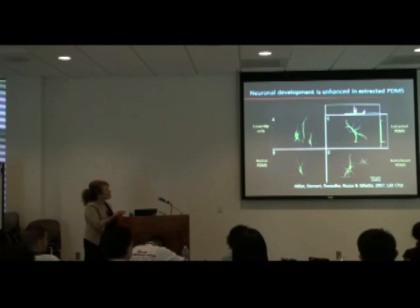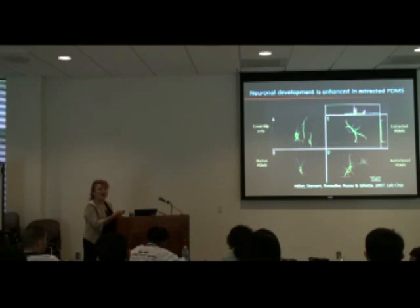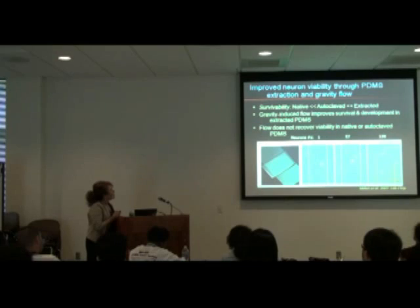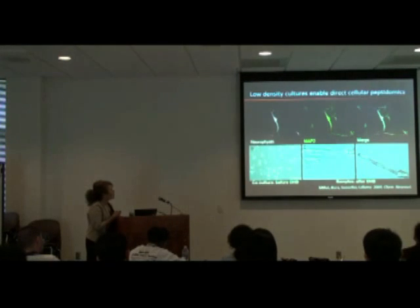They like to be in extracted PDMS. PDMS has platinum and other non-biocompatible substances in it, and therefore you enhance development, you enhance the outgrowth of processes. You get a more normal-looking neuron than if you simply use the stuff that comes off the shelf. If you want to know more about this, either ask Larry or look in this paper in Lab on a Chip. And this is more on survivability.